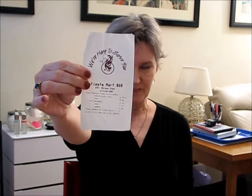And here is a receipt. It is from the Fiesta Mart. My sweet husband, his name is Mr. Wonderful, he went up to the Fiesta Mart to buy some peppers. And so he brought these chipotle peppers home and he cooked them.